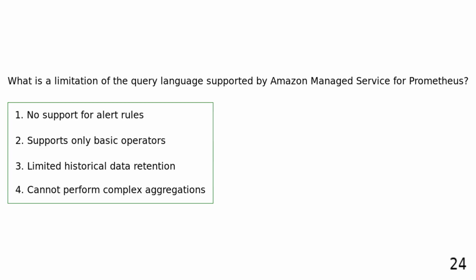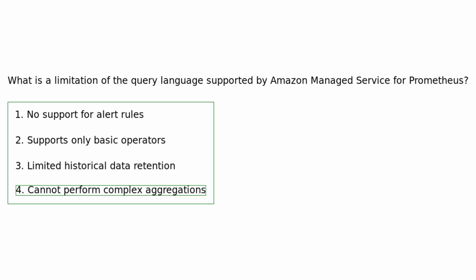What is a limitation of the query language supported by Amazon Managed Service for Prometheus? No support for alert rules. Supports only basic operators. Limited historical data retention. Cannot perform complex aggregations. A limitation of the query language supported by Amazon Managed Service for Prometheus is the inability to perform complex aggregations, which may impact the depth of analysis available for metric data.